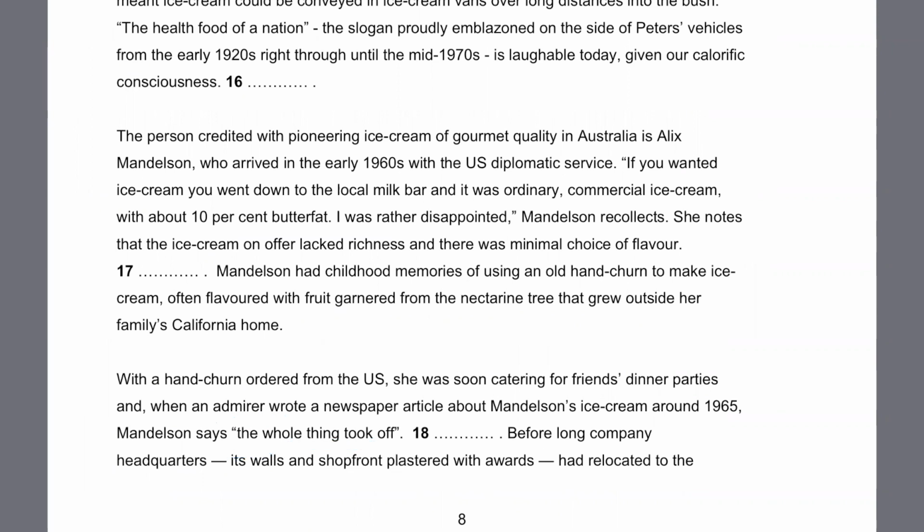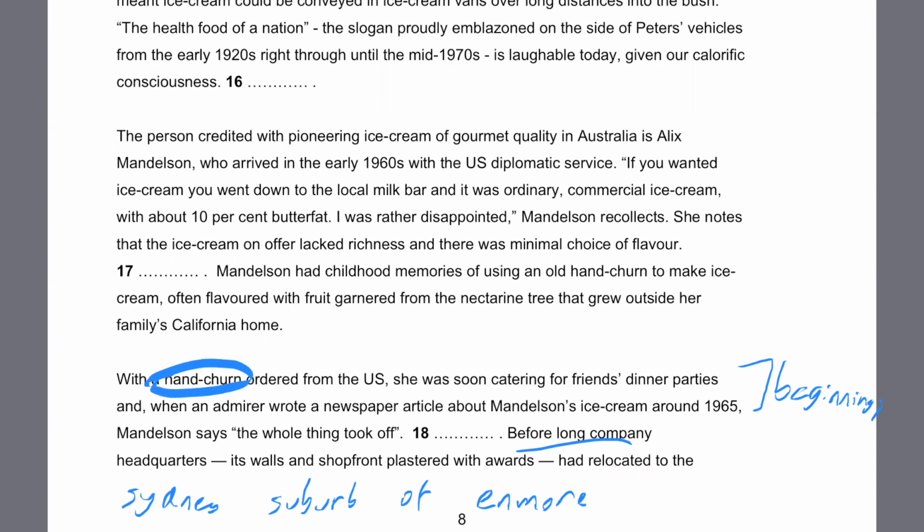What we can expect after that, again, make sure you read a little bit further. So we can see over here, it's talking about the beginnings, right? The early days of what she used to do. Before long, company headquarters had relocated to the Sydney suburb of Enmore, right? So you can see that at first, it just started off at a house and she was just using a hand churn. And then they established an entire headquarter base. It has walls, it has shop fronts, it has a whole bunch of different awards, and they've now moved into a different suburb, right? They had relocated. So it's talking about progress.